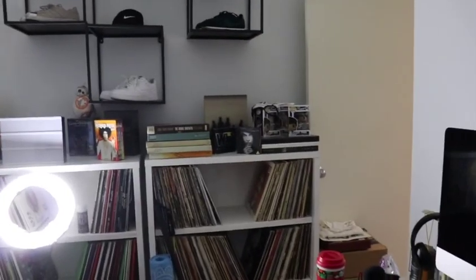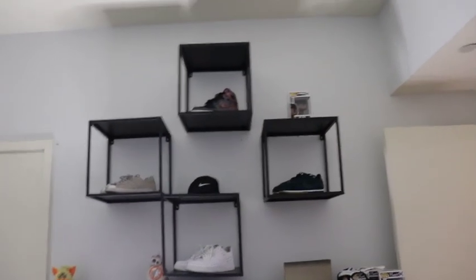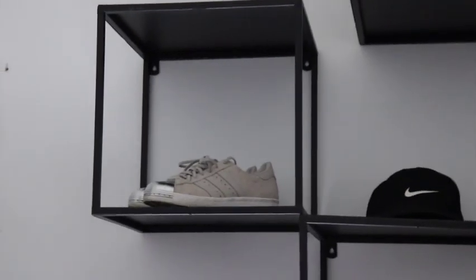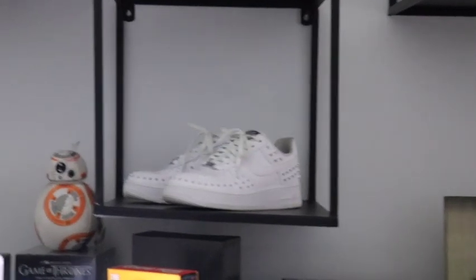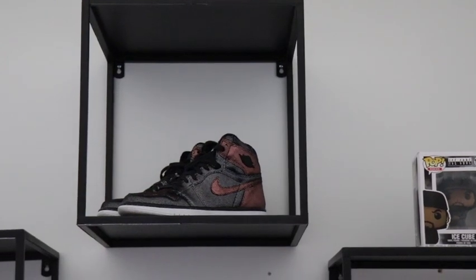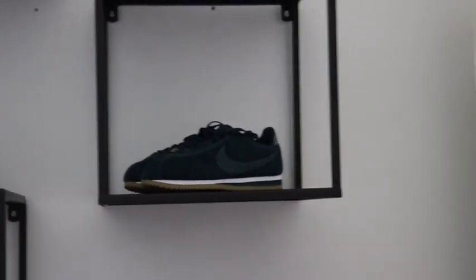Those are my box sets, my Prince Pops. Make sure I don't make anything fall behind me. Those are my DVD box sets. Right here are my, I want to say my four favorite shoes. We're going to start over here with those, my Superstars. Adidas Superstars, a gray metal shell toe. Under that is the star-studded Air Force Ones. Hopefully you guys can see that. Up top is the Jordan 1 Fearless Iridescent, and over here are my Nike Cortez green, Nike Cortez ALC collabs. Above that is an Ice Cube Pop.